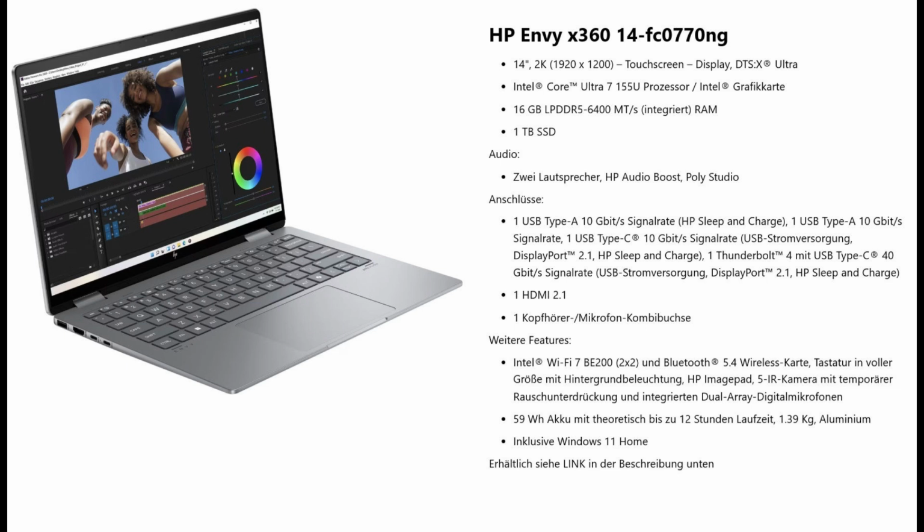Looking at the source material here, it's clear HP isn't just focusing on an elegant design. They've packed a ton of forward-looking tech into this machine. That's true. It's more than just a pretty face. Definitely. So let's start right at the heart of it. Performance. The Intel Core Ultra 7 155U processor gets a special mention. That's quite something, isn't it? It is. It signals a step up.